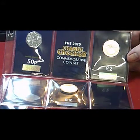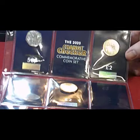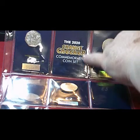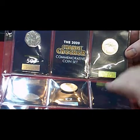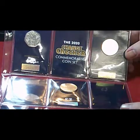I'm going to look through a couple of things that I'd ordered in the post that have taken a while to come through. The first one I want to look at, they're all blue cards that have taken a while to come through to me. The first one is the Commemorative collection for 2020.